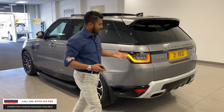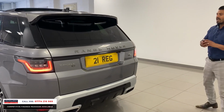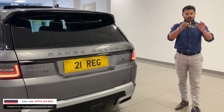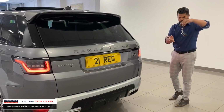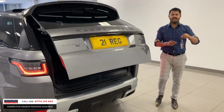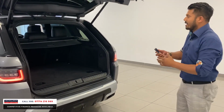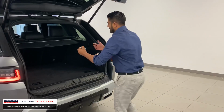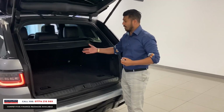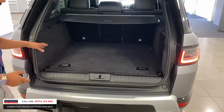And as you come around the back again, you'll notice the LED style rear lighting system, LED rear indicators, and this one has automatic tailgate. Use it off the key, press the button, or gesture. Works every time. Brilliant. If your hands are full, bags, boxes, kids, whatever it is, you can do that. Shut everything in to this massive boot. It's humongous.